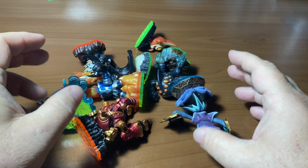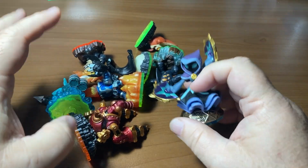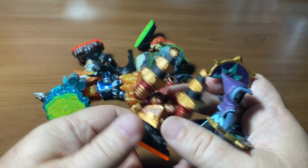Hey, I went back down to that place on Friday. I don't know when this video is going to show, but I got a few more of these little figures, and I'm just taking it slowly. They're 4 for $10 there.